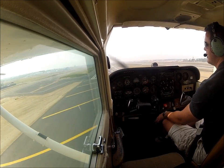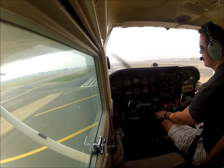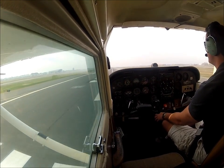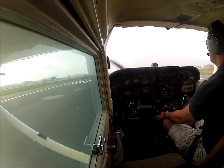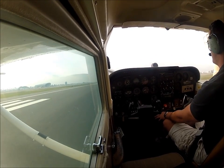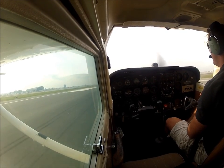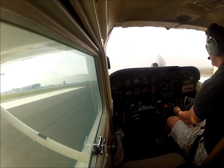Power out, get it up to about 60 or so. That's a pretty good approach speed for full flaps. There we go. Brings us down nice. I'm going to turn the nose up a little bit, get our flare, and we'll do a soft field touchdown. That'll be awesome. Touch it down, keep that nose up all the way. Well, it touches. There we go.